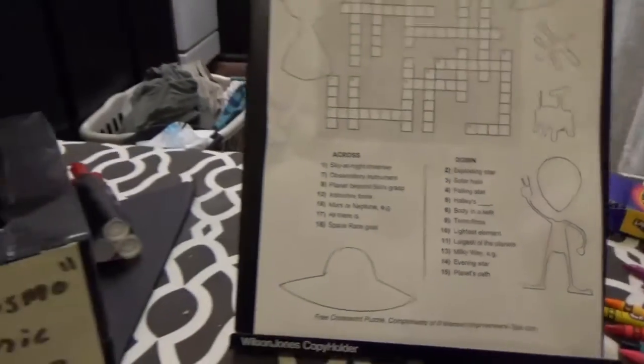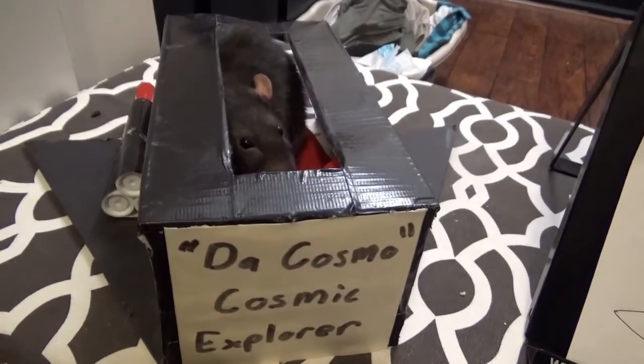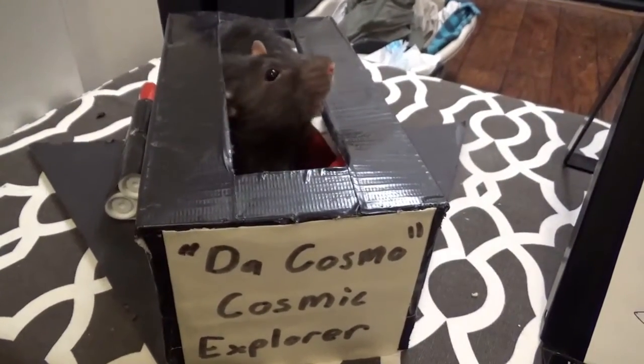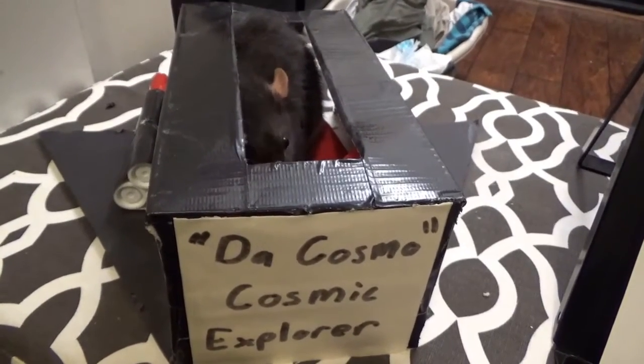So once again, here I am, good old Arthur, getting ready to prepare for my space mission by doing a space-based crossword puzzle.